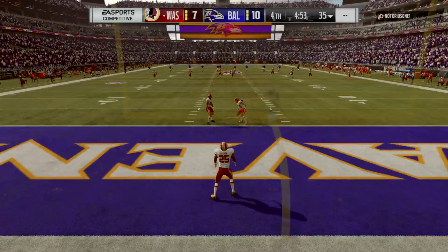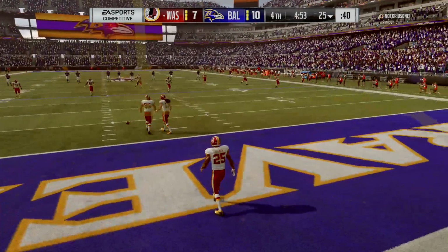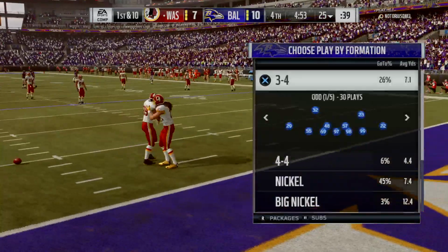That's why I just dropped back. I didn't run. I just dropped back. I knew this was be open and that shit.